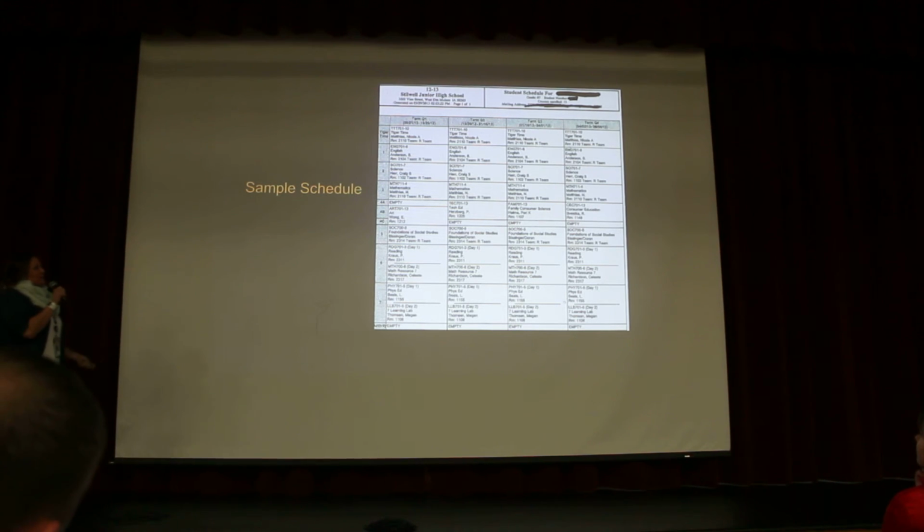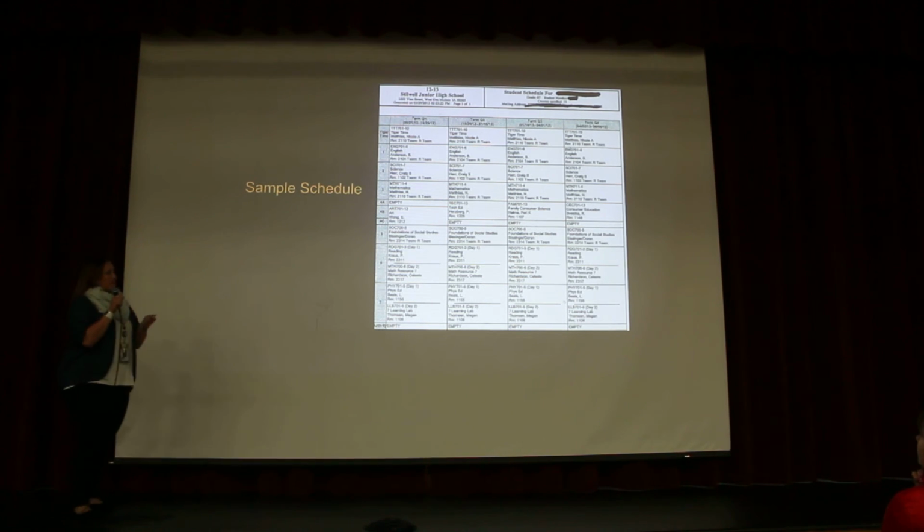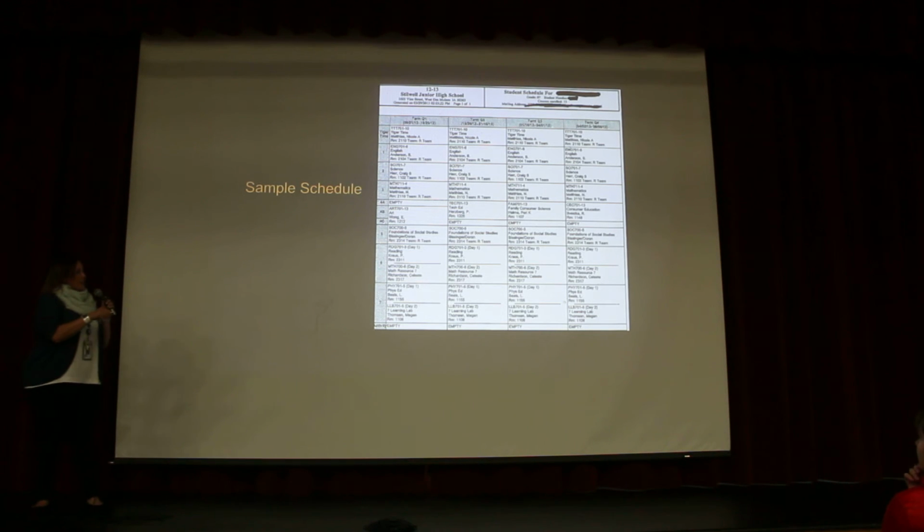So I thought I would share with you a few things. Mr. Johnson talked about the day 1, day 2 schedule. If you look down here in this 6th hour, down the side in the gray are the periods 1st through 7th. Like this 6th hour right here, there's day 1 and there's day 2. That means that this reading course meets just on day 1s, and then the math resource, so they alternate. Today was a day 2, so this student would have gone to math resource today, and tomorrow they will go to reading.